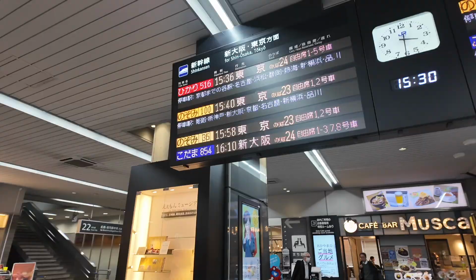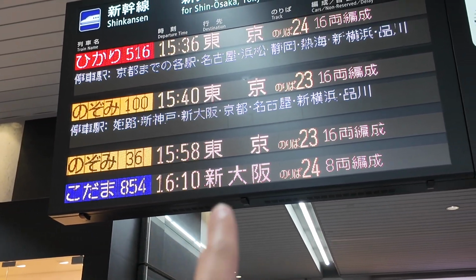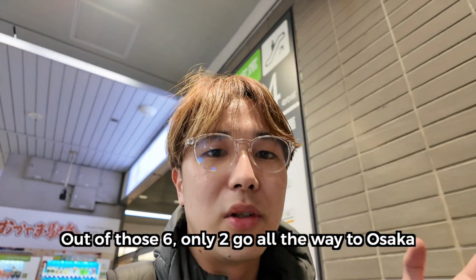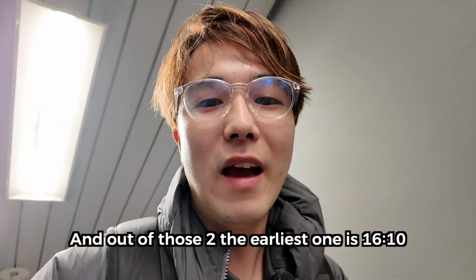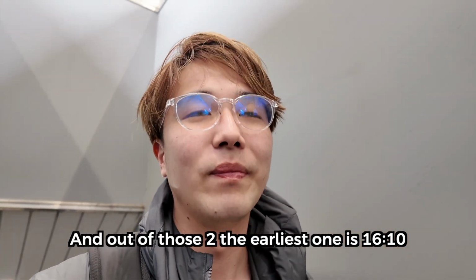The train I'll actually ride is this Kodama 854 at 4:10 heading to Shin Osaka. It's kind of hard to ride the 500 series to Shin Osaka. That's because in general, there's only 6 of these trains running per day, per direction. And out of those 6, there's only 2 trains that go all the way to Shin Osaka. If I had the choice of riding this train earlier, I would have. But this is the first 500 series train that goes all the way to Osaka.